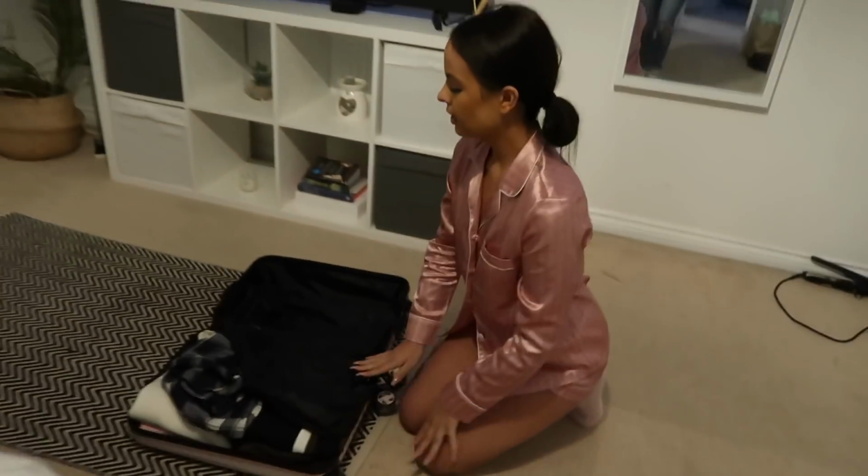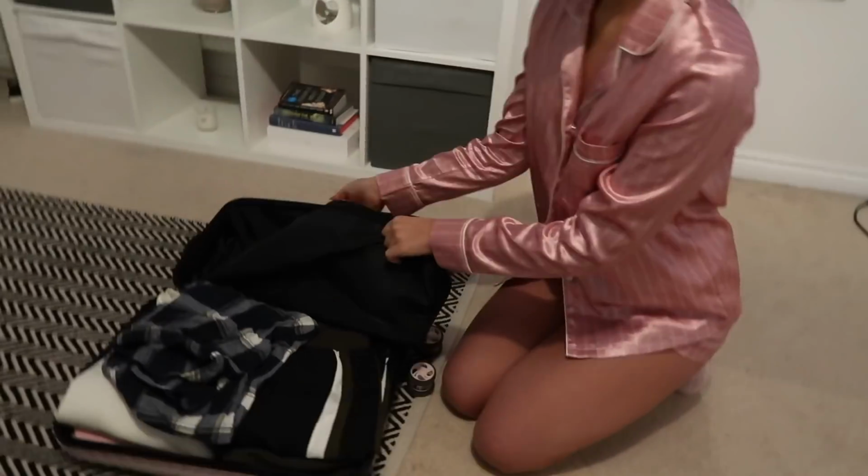So I think I've just packed. I've just got to put my makeup in with all my toiletries. But clothes are all packed, PJs packed. It's just the random bits and bobs, like perfume, toothbrush. I have done mine, but I've left it open in my suitcase.